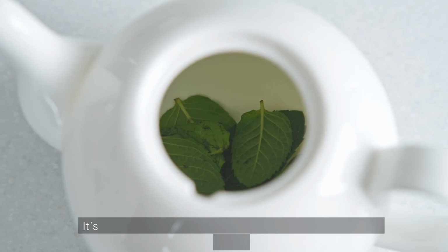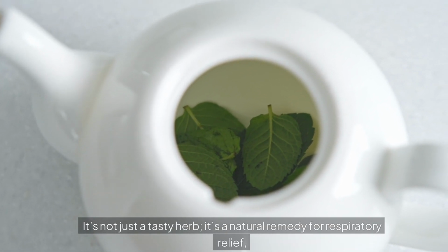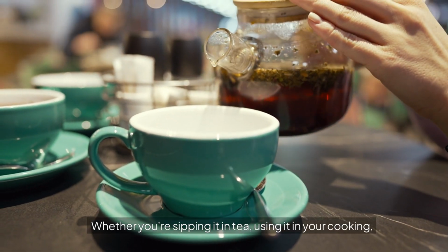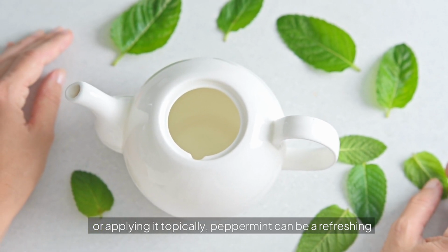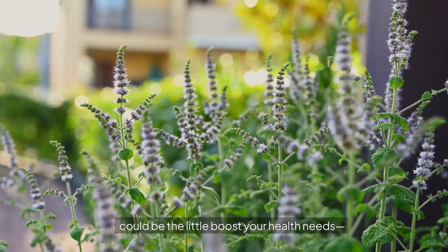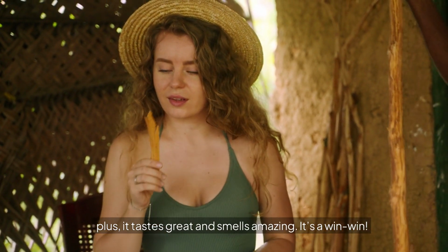So, what makes peppermint so special? It's not just a tasty herb. It's a natural remedy for respiratory relief, digestive health, and overall well-being. Whether you're sipping it in tea, using it in your cooking, or applying it topically, peppermint can be a refreshing and powerful addition to your daily routine. Incorporating peppermint into your daily life could be the little boost your health needs. Plus, it tastes great and smells amazing.